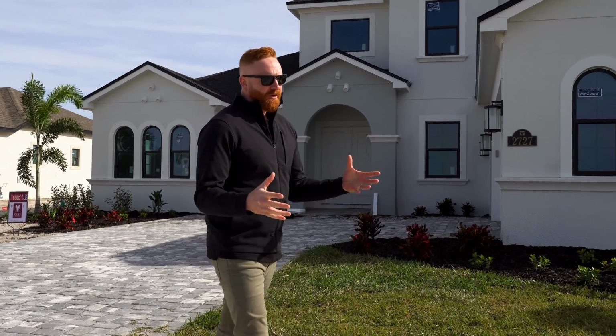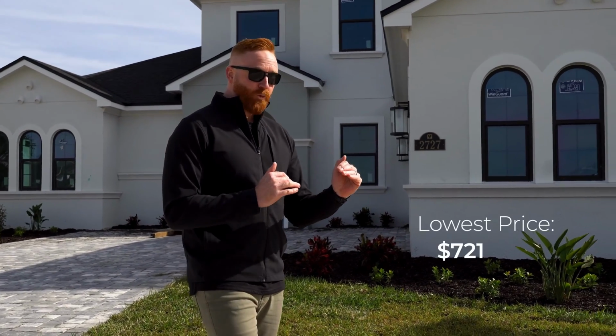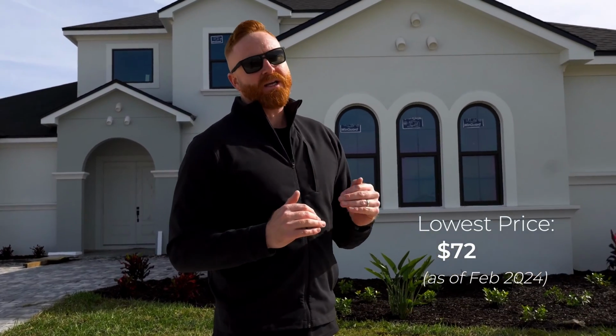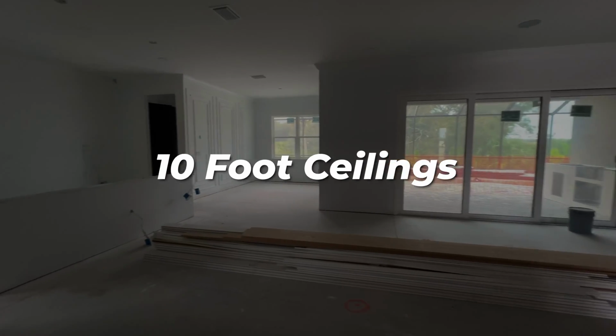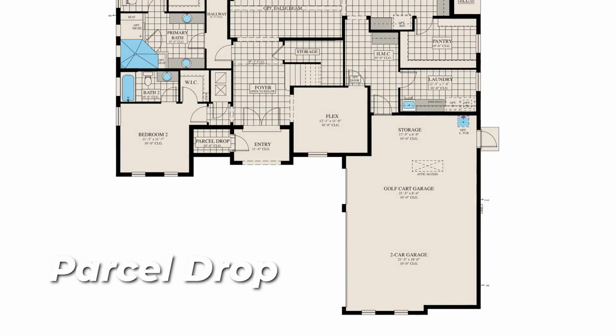Since this is a luxury community and really the price point entry is around $800,000 and the pricing will exceed $1 million, Viera Builders had to bring some things to this community that would elevate it. 10-foot ceilings, faux wooden beams, a power pantry, which let me just kind of stop you guys here. If you don't know what that is, think of a massive pantry, hook up for a refrigerator and a sink. They have that here. A parcel delivery spot.